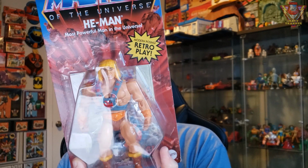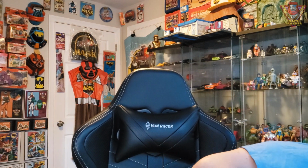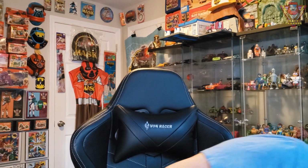Let's take a look at He-Man. Here he is here. And on the back it says, fit power sword into hand and twist into powerful battle positions. And I think it said the same thing for Skeletor. Fit Havoc staff into hand. Well, they didn't talk about the sword, but the staff.